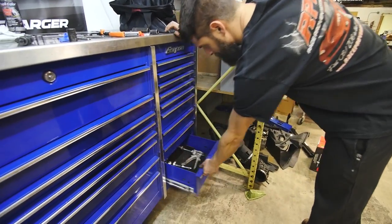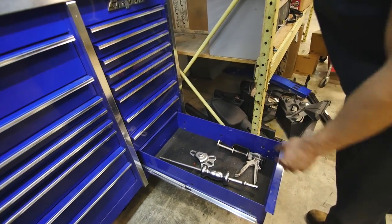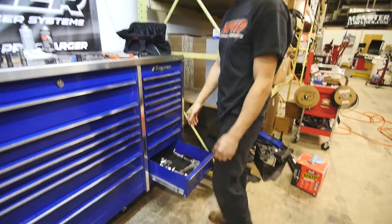Last but not least. There's usually a whole slide hammer sitting there, but I think I put it up here to get stuff out of my toolbox. Yeah, there it is. Okay. That's it. Good job.